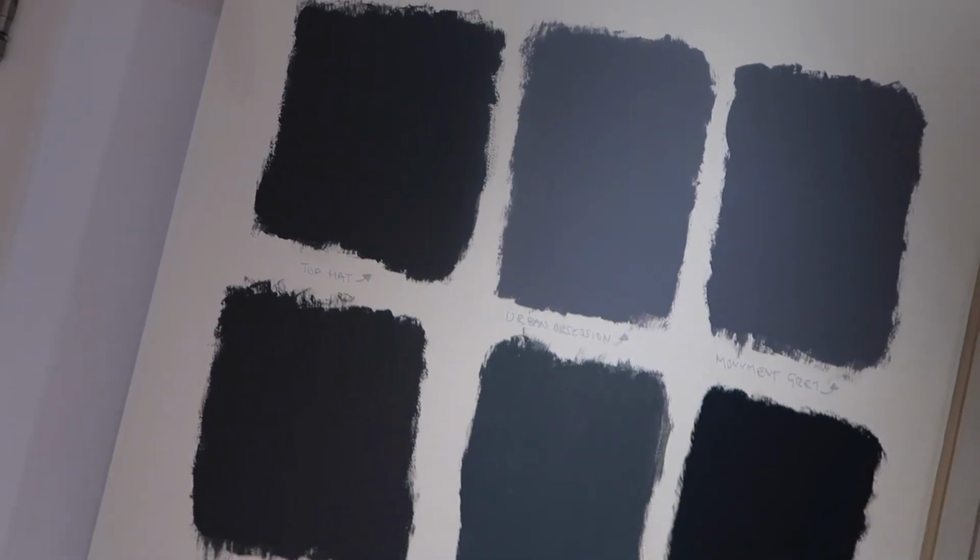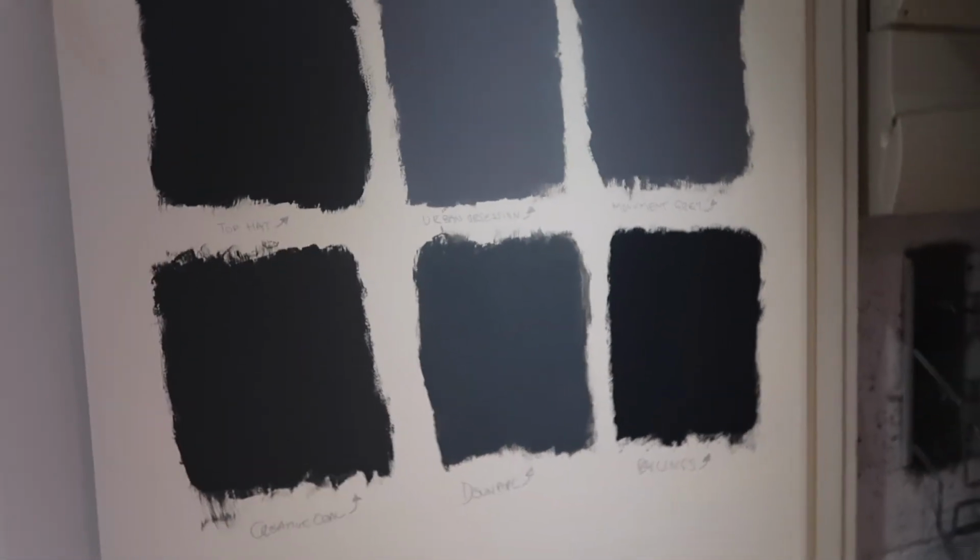I'm so horticultural. Anyway, oh look, me in the mirror. Let's take you down and have a look at the paint samples. So here are my paint samples, all dry.